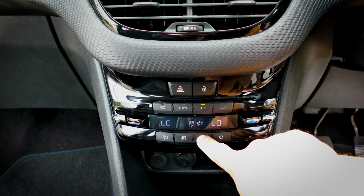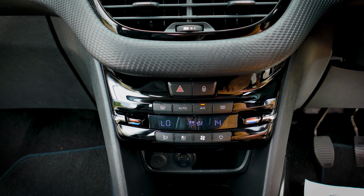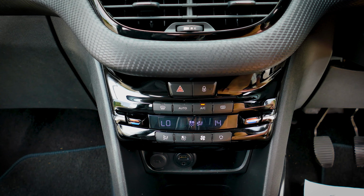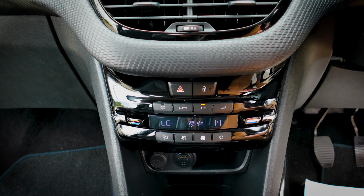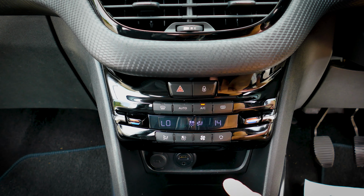Right here you can adjust the dual climate control. This is a blank button over here, and I think that these were supposed to be for the heated seats. Now this car doesn't have heated seats, but well, some things are missing in life as well, so we're not gonna make any fuss regarding that. Right down here we have a USB plug and a jack plug.